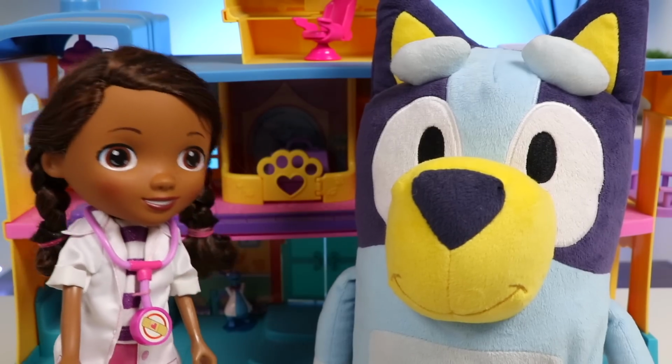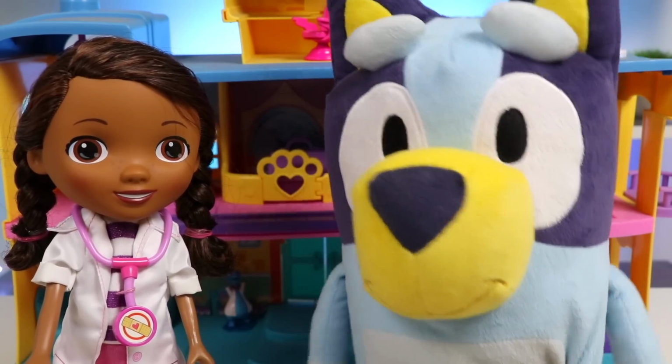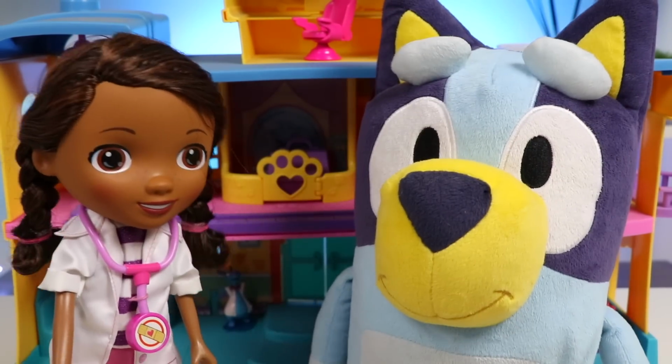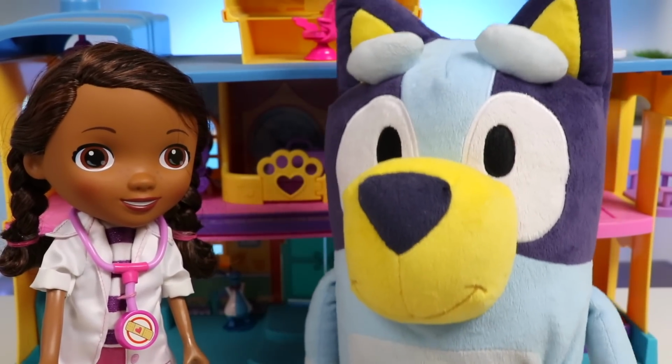Hey, Bluey. Looks like the shot and medicine worked. You look much better. How are you feeling? Hey, Doc. I feel a lot better. I actually don't feel sick anymore, and I think all the hives disappeared from my body. That's great. I'm so glad we were able to cure you right away. Thanks for treating me, Doc. I'll come back for my allergy test another day, so I'll see you again soon.